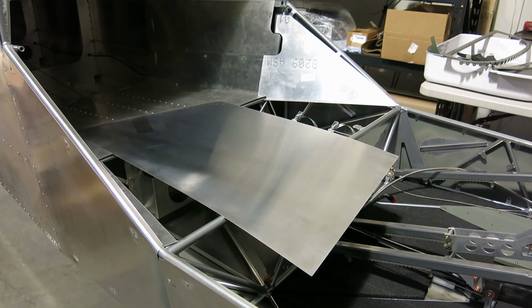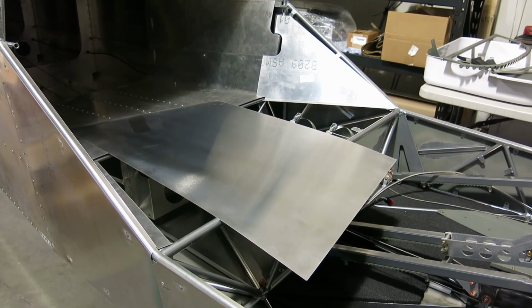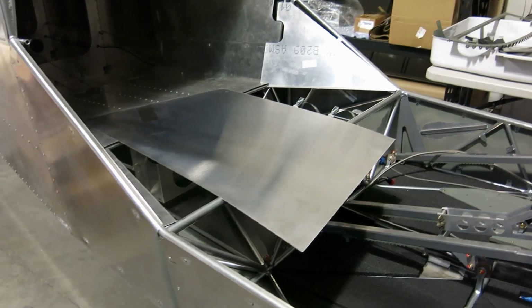Maybe we'll see what the weather's like tomorrow. Hopefully this wind lets up a little bit. Sheesh, man, it's bad today.